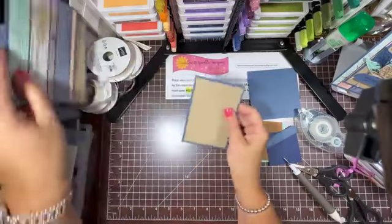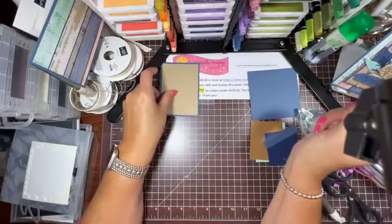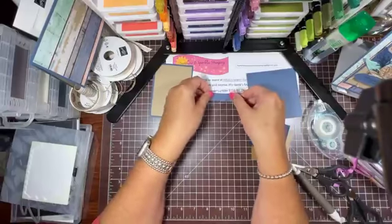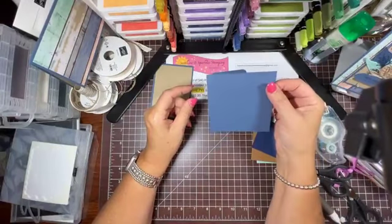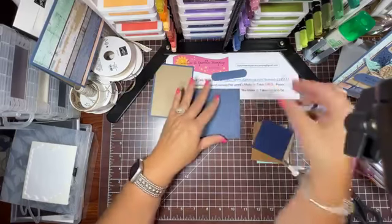Okay, so let me put this aside for right now, and we'll do this piece right here. So, time to do some stamping, right? We have another one of the labels, again, in Misty Moonlight. And I've got some pieces. So I've got a bigger piece of Misty Moonlight, and this one is, let me see, hold on, 4x4, okay?